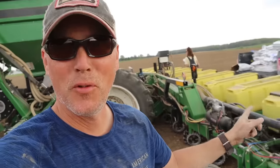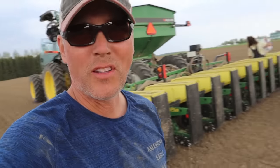Small electrical issue on my planter. Blew a fuse on a wire. It fell out and grounded out on the disc. So it's an impromptu seed fill up. Getting everything ready to go.